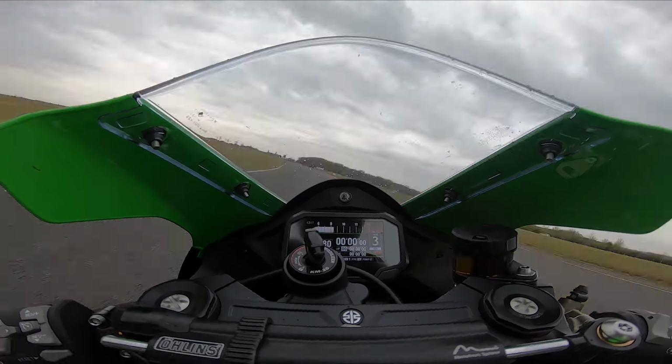Perhaps in a back-to-back with the old one, you might feel it. I'm not entirely sure. I think the only way of really telling is taking the wings off, putting last year's fairing on this bike, taping the wings up or something like that. I think you need to be riding at a particular level for it to be noticeable and beneficial. I don't know what that level is. Don't know if I'm at it. Probably not, to be fair.